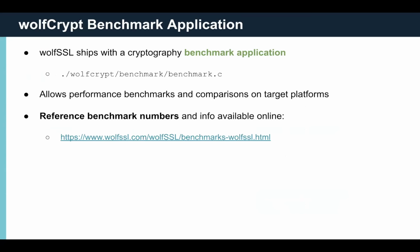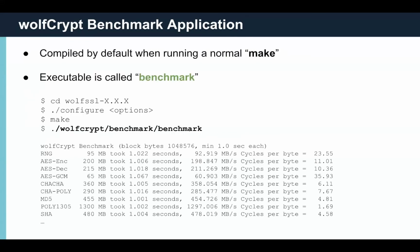If you're interested in just looking at some reference benchmarks of this being run on different platforms, the website linked here is somewhere that we put a lot of those reference benchmarks. So the benchmark app is compiled also by default when running make. The executable is just called benchmark, and you can run it from the root directory by running wolfcrypt/benchmark/benchmark. It benchmarks all algorithms for at least 1 second, giving you the performance of that algorithm.